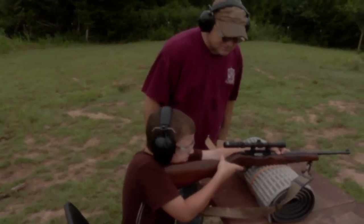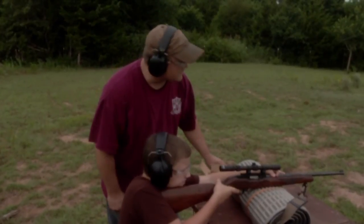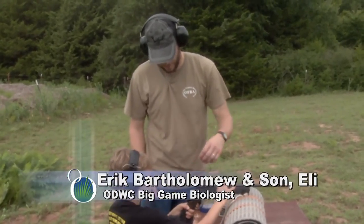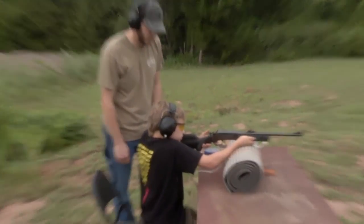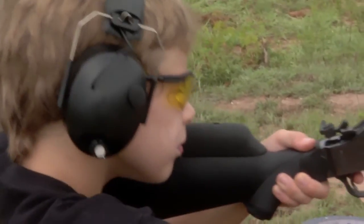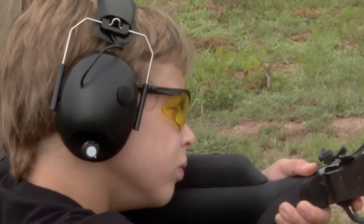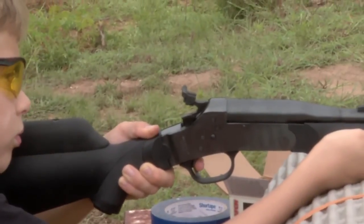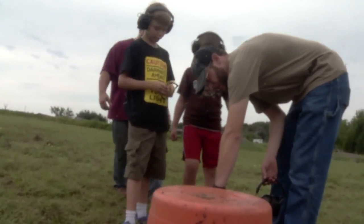Your scope may be off just a little bit, okay? So why don't you pull up just a little bit. Remember, slow squeeze on that trigger. You jerk the trigger, you're going to miss where you want to hit. I kind of sprayed them all over, but that's why it's important that you hold still, breathe slow, and squeeze the trigger.